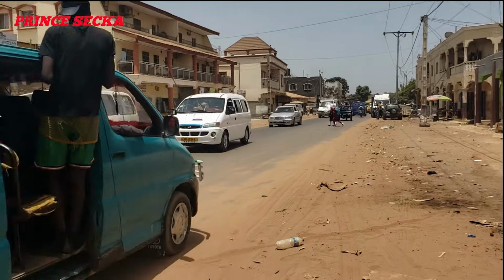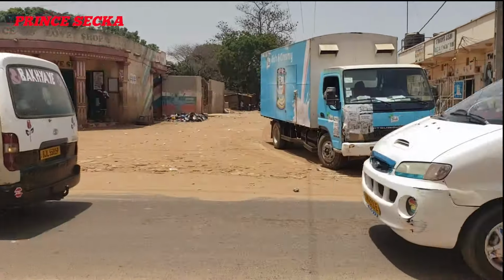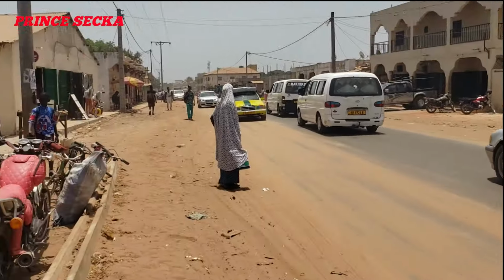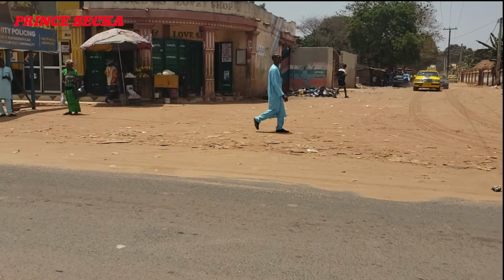Guys, right now I'm at the Kunkujang Bohol Johnson. As you can see, this is the road that leads in there, and this other side goes to Costa Road. When you go straight like this, it leads to Nema Johnson. So I'll be crossing the road to get to this other side.